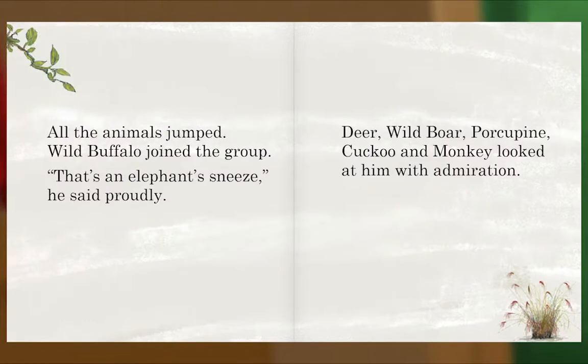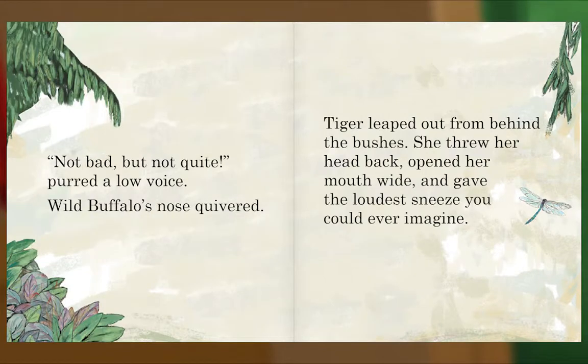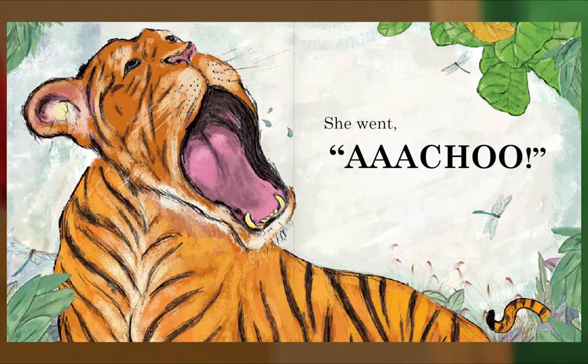All the animals jumped. Wild Buffalo joined the group. That's an elephant sneeze, he said proudly. Deer, Wild Boar, Porcupine, Cuckoo, and Monkey looked at him with admiration. Not bad, but not quite, purred a low voice. Wild Buffalo's nose quivered. Tiger leaped out from behind the bushes. She threw her head back, opened her mouth wide, and gave the loudest sneeze you could ever imagine. She went, Achoo!